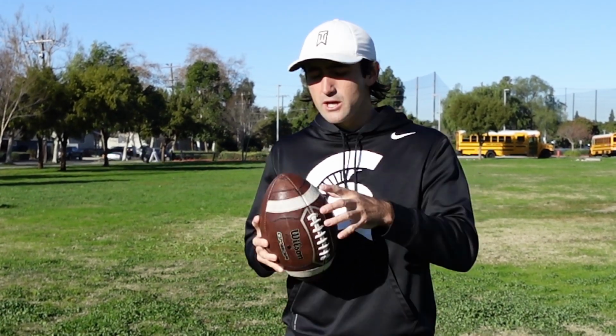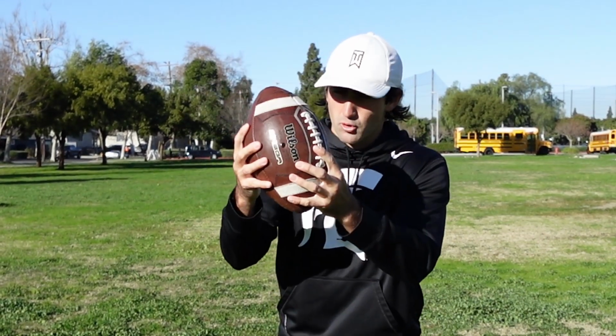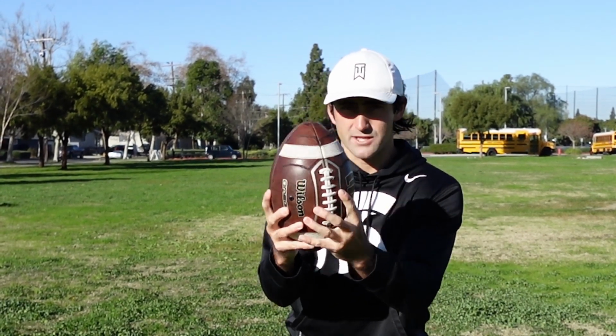So there's two things that I will tell my wide receivers to focus on that helps them avoid that bad habit. Number one, you want to pretend that your eyes are a camera and you are taking a photo of the ball. So whether the ball is thrown low, whether it's an over-the-shoulder pass, when it makes contact with your hands, you're trying to take a picture with your eyes of the ball.